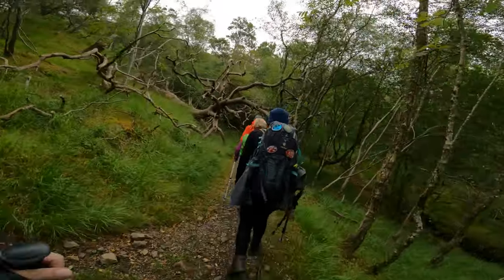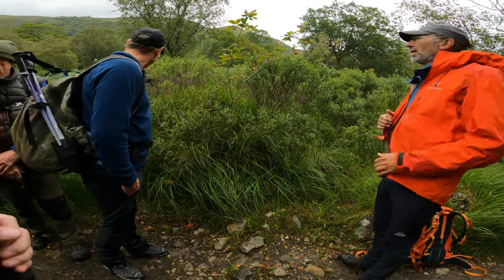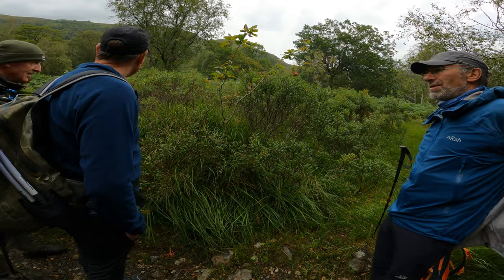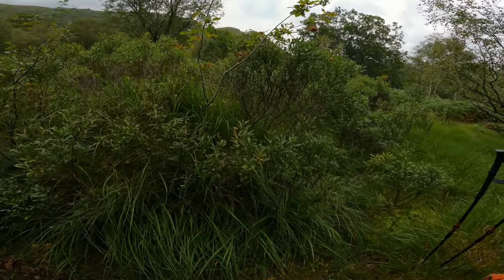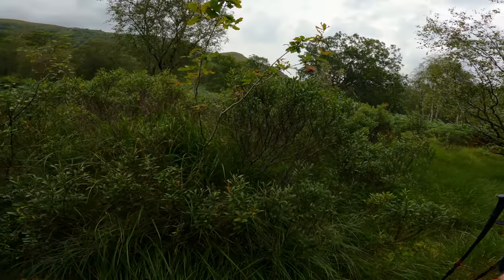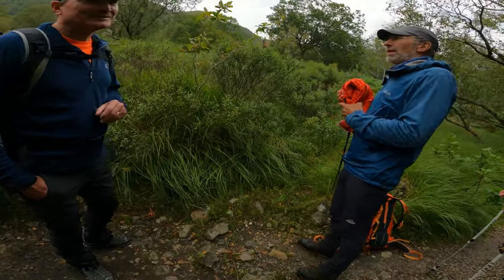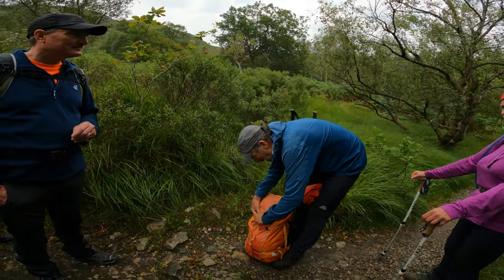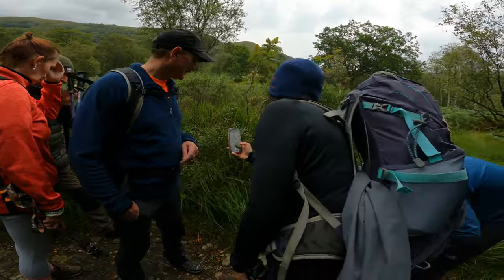Might have to lose my hat there. Getting a little warm up above too. This is bog myrtle, if you didn't know it. Bog myrtle has aromatic leaves and is one of the main constituents of a midge spray called Smidge, which you may have heard of. It's apparently good for keeping the midges off because they don't like the smell of it.